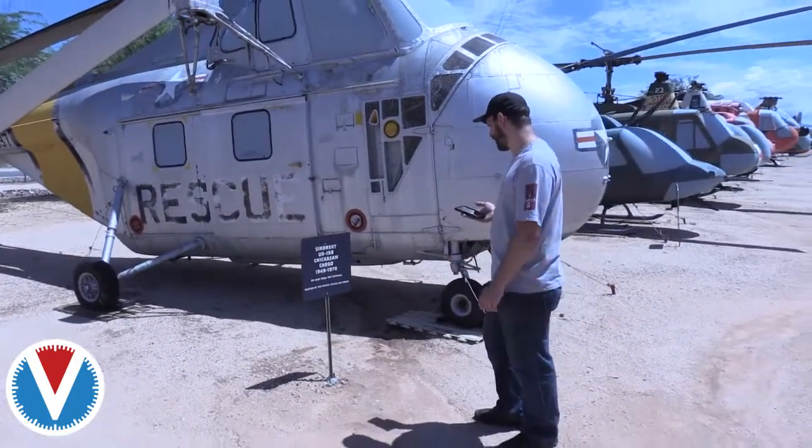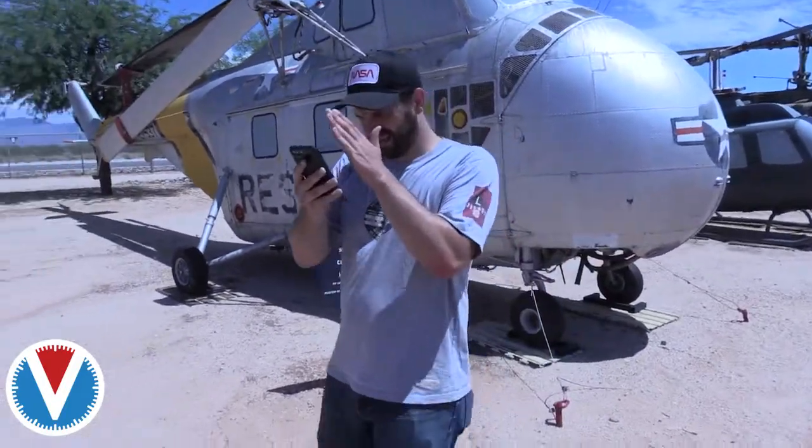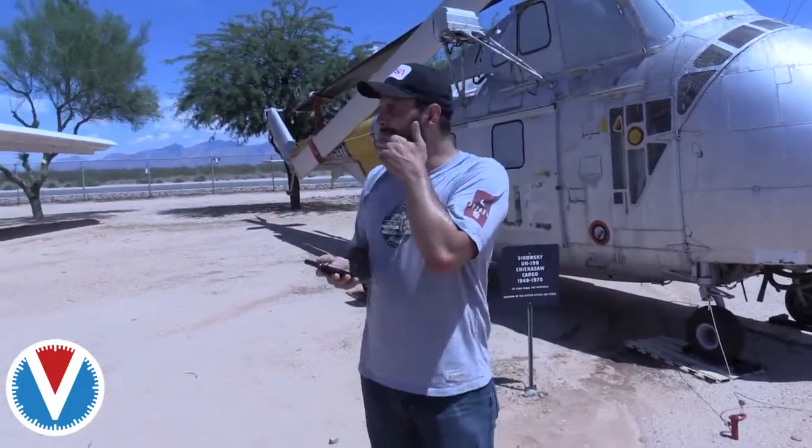Extra cargo on loan from the National Museum of the Air Force. Interesting. All right, so that's all the rotorcraft that are out here, outside, I think.